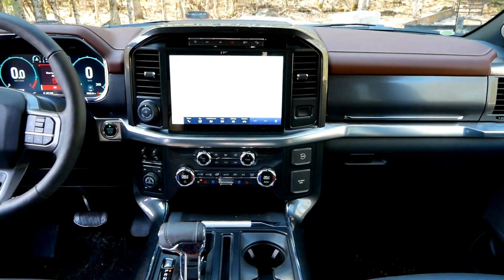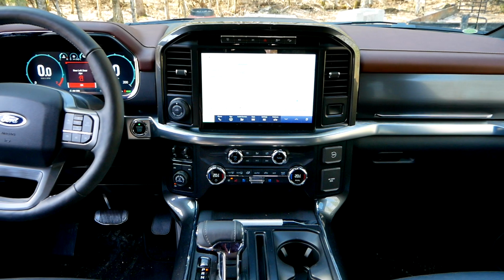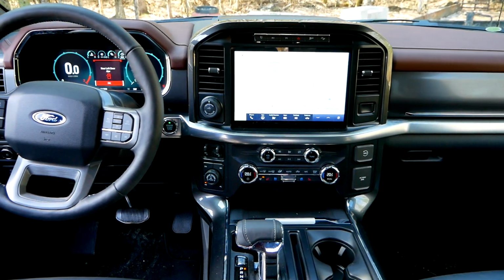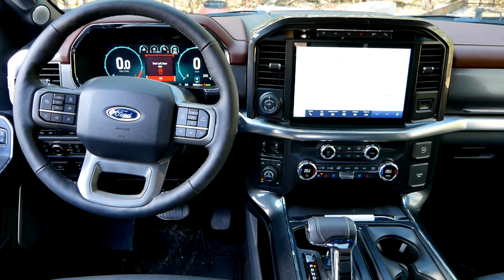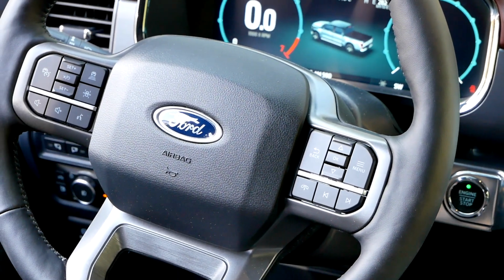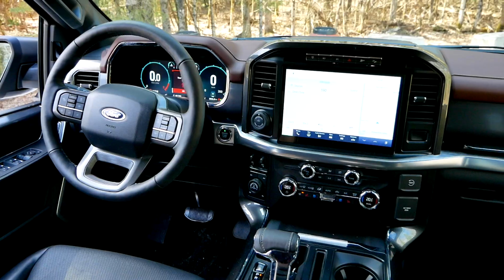Past that, I just want to say interior wise, and what I'm talking about is fit, finish, materials, decor, it's a home run. Beautiful. Absolutely beautiful. Definitely at the level of Ram. We've been saying for how many years now that Ram set that bar. Ford absolutely caught up. Nobody can say that the interior here is cheap and plasticky. No doubt. It's anything but.